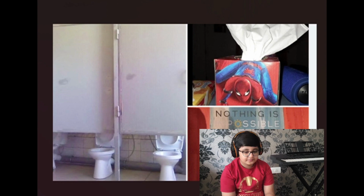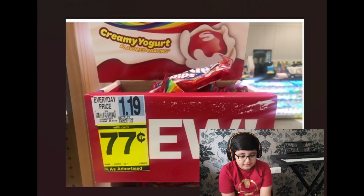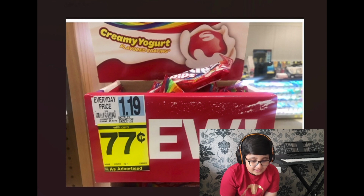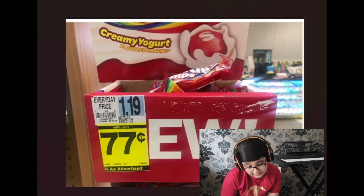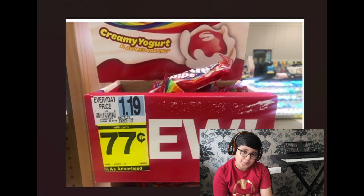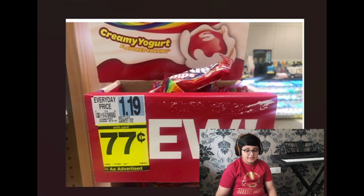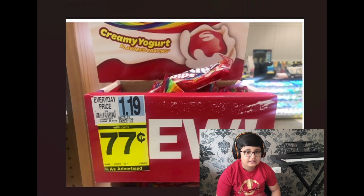So let's go next. Creamy yogurt Skittles. It was $1.19 and now 77 cents. But it says "ew." I don't think they meant ew, they meant new. You put the sticker in the wrong place. Now it looks like ew Skittles.